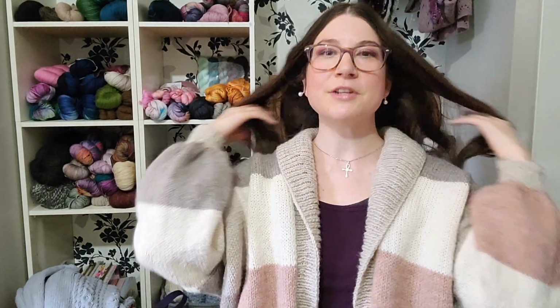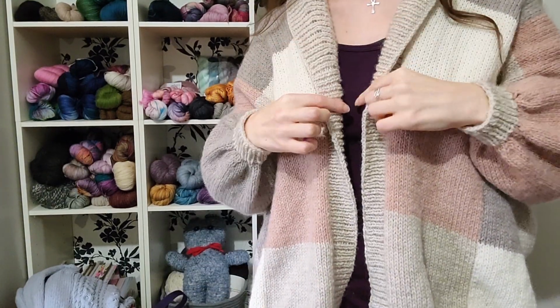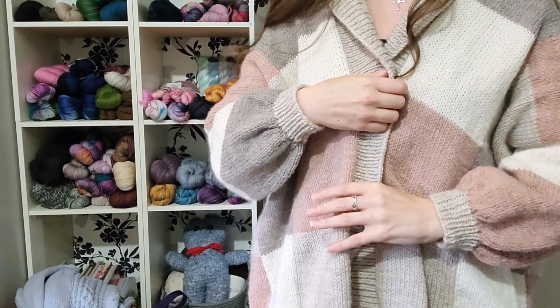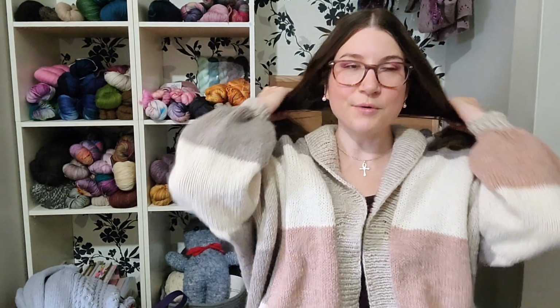I wanted to make it long enough that it would fold over like this, and I'm thinking that I started my short rows a bit too early. I think I should have started it maybe closer to here. And now that I finished this, I kind of wish I would have done buttons, because I think buttons would look cute, but I could always put snaps on instead, and then just sew a button over top so it looks like I put buttons on it.